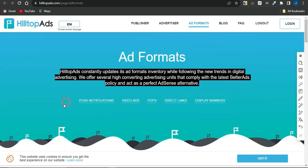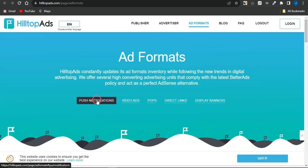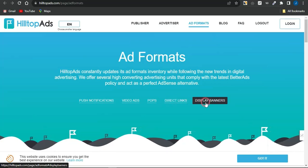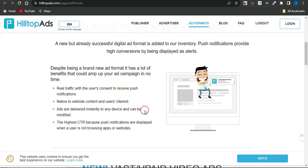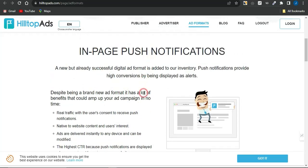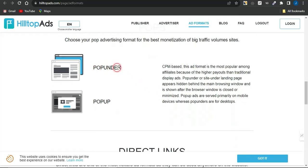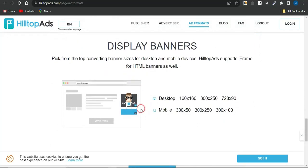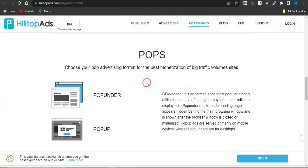Now you can see, guys, that the platform has some cool ad formats such as push notifications, video ads, pops, direct links, and display banners. Scrolling on through, you can see much more detail of each ad format, such as the push notifications, the video ads, the pops such as pop-under or pop-up ads. You can also see direct links and display banners right here. So you can see much more detail of each ad via this particular page.